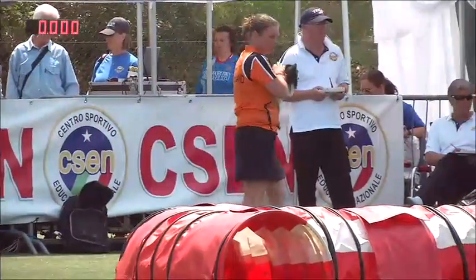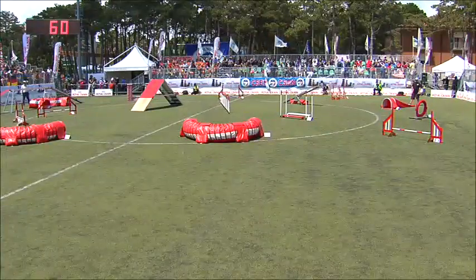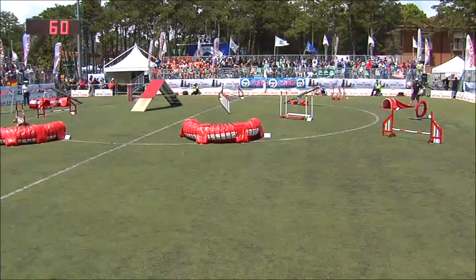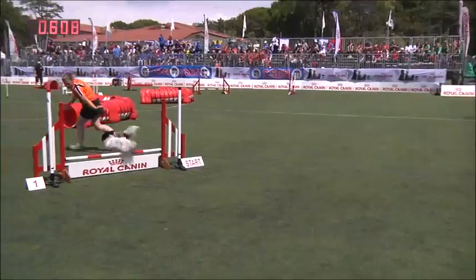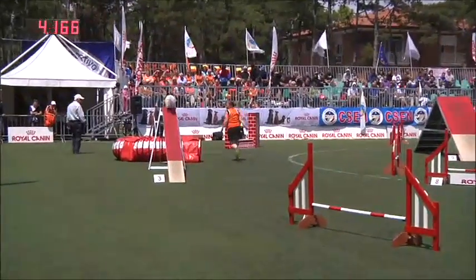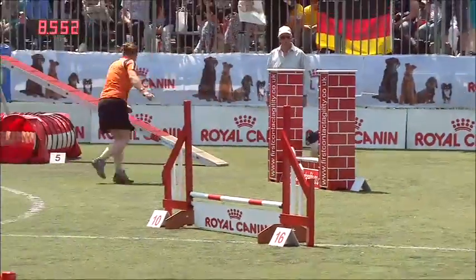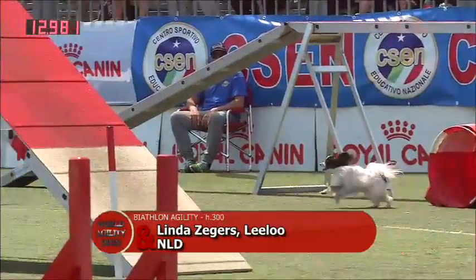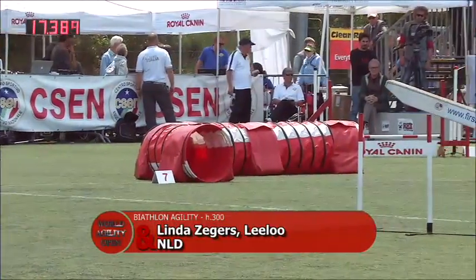We will start with a 300 class, and we have 34 dogs in this height category for this individual biathlon. And to start us off from Netherlands is Linda Zegers and Lilu. This is a Papillon.